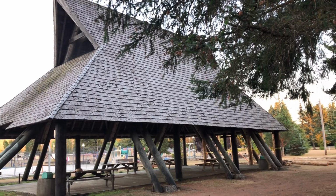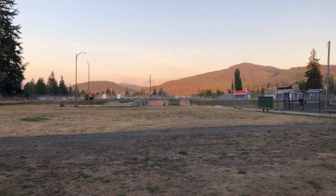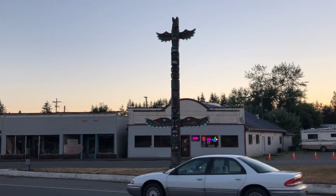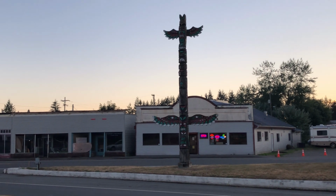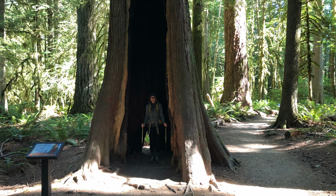Very native, and they're carving wood on the other side of it. We just passed the Beachcombing Museum, which we're both very sad that we didn't get to go to. But next time we're in Forks. And I think that's good.